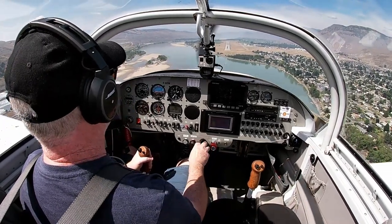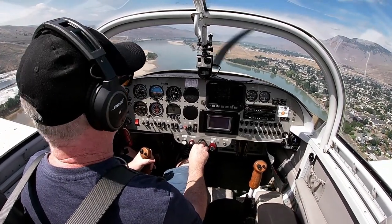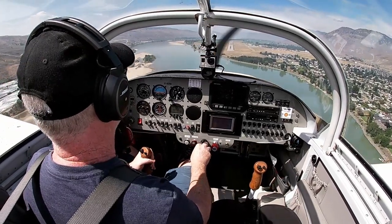Hop off the uniform, Kamloops radio. The RV6 is on final runway 27. They're going to be backtracking for Echo. Can you extend your downwind?